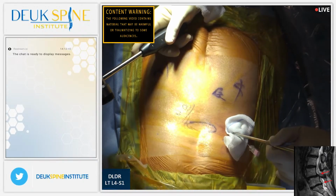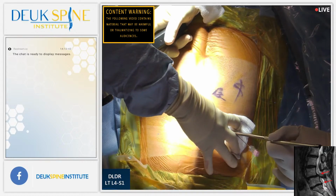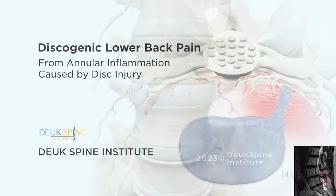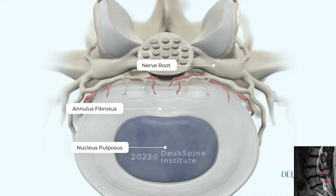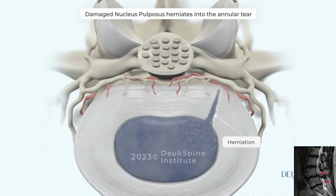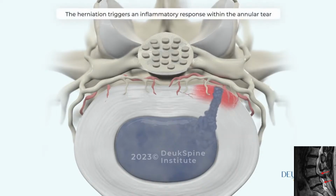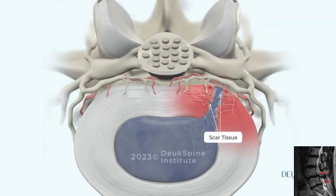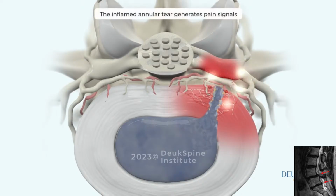All right, let's show the audience how a disc injury causes so much pain. Disc injuries start with an annular tear, damaged nucleus. Pulposis herniates into the annular tear. The herniation triggers an inflammatory response within the annular tear. The inflamed annular tear generates pain signals.